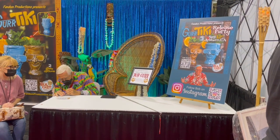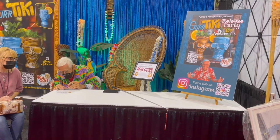So this whole section of the floor is all of the smaller vendors. That's why Van Eaton Galleries was over here. You've got Disneyana, little tiki places, just all different small vendors. Not your Pixars and whatever, this is just small. There's Bob Gurr signing stuff. I mean, that's pretty amazing. While Darren Criss serenades us in the background, I'm not kidding, I found princesses!